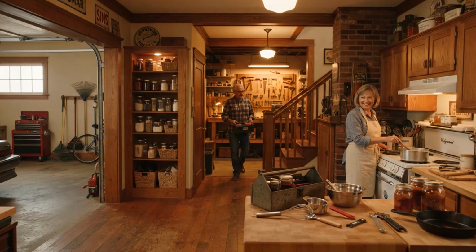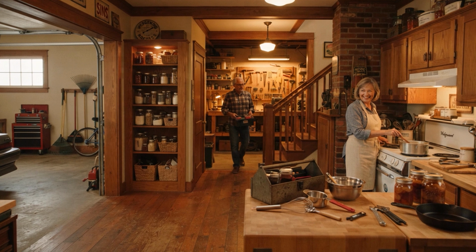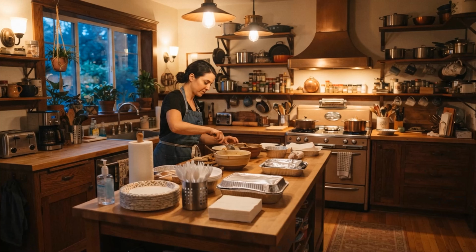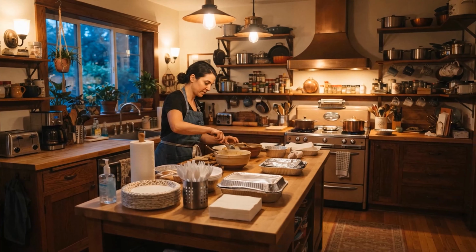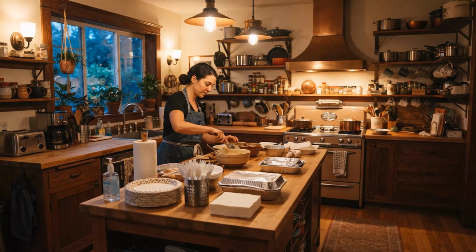The house was not divided into sealed departments. The kitchen helped the garage. The basement helped the pantry. The junk drawer helped everybody. That flexibility is hard to see in a modern home full of products designed for one use and one use only.